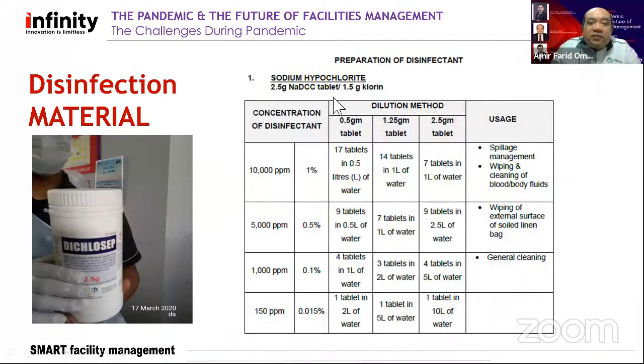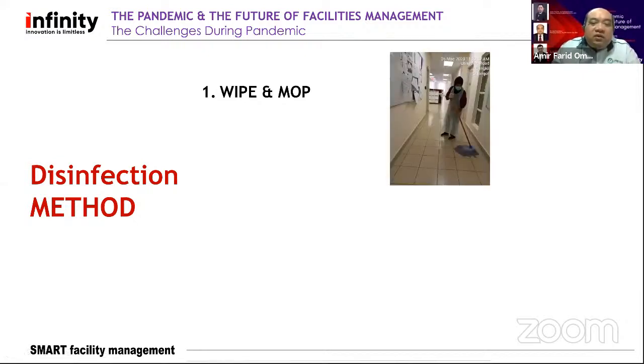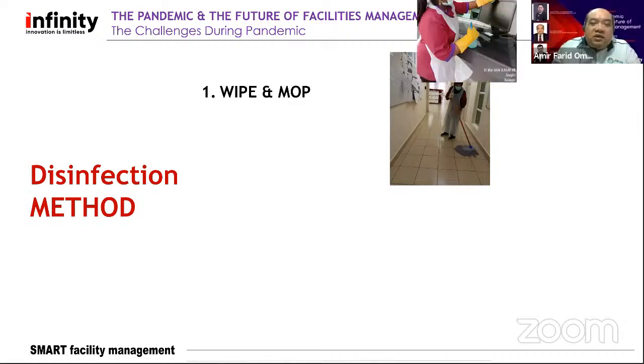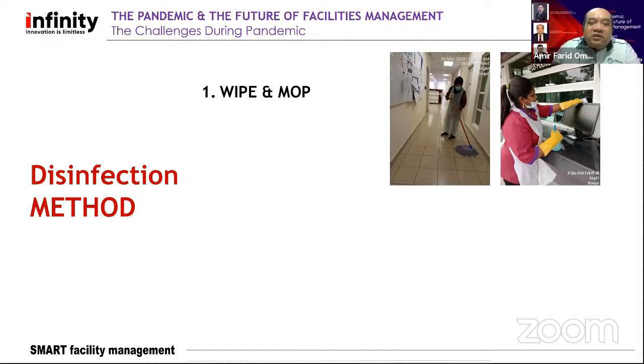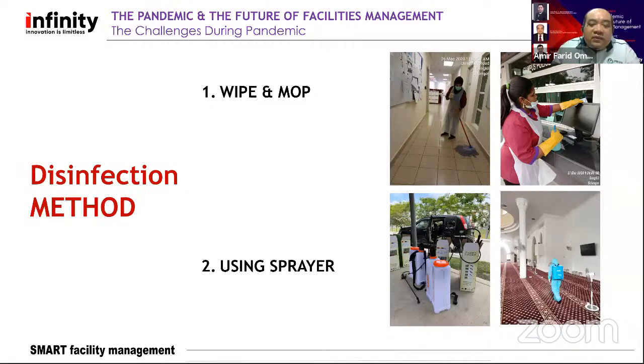This is another example in preparation of the disinfectant, the sodium hypochlorite. You can see the recommendation on how you want to use it in wiping, for example, or in general cleaning. As for the method, there are two types. Either you wipe and mop, for example mopping the floors, and you have to cover almost all the areas. Or you have to wipe everything, even the equipment, the furniture, the walls, the doors, the windows, everything we have to cover. Or you can use a spray, and you can cover a bigger area.